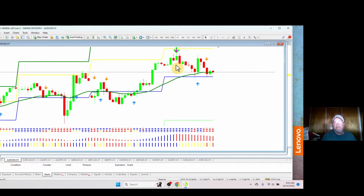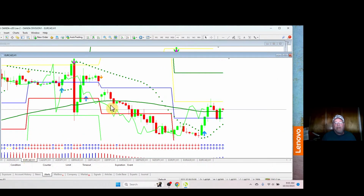Aussie dollar. 1 hour sell. There was your push up. You probably took off half of your position, and then your break even takes that out, probably going higher. Euro CAD looking to fill in the gap up here.